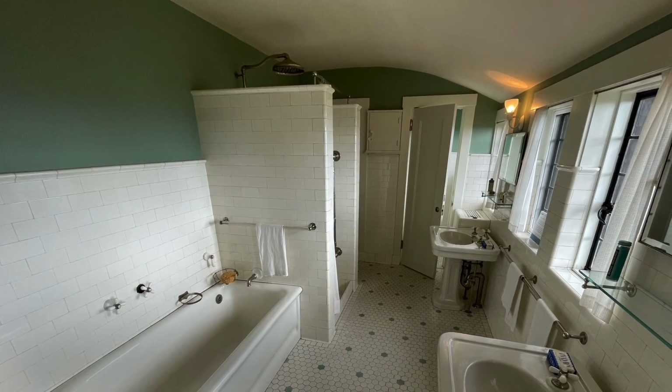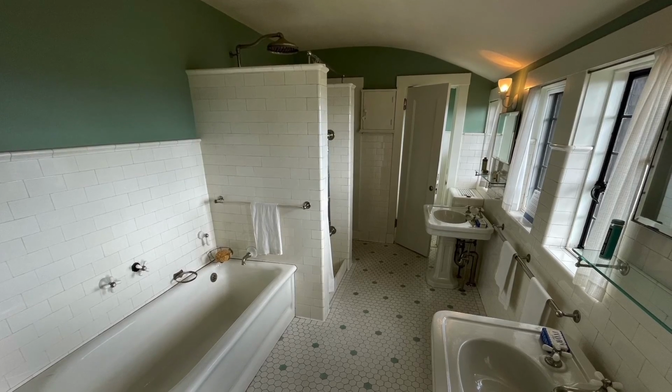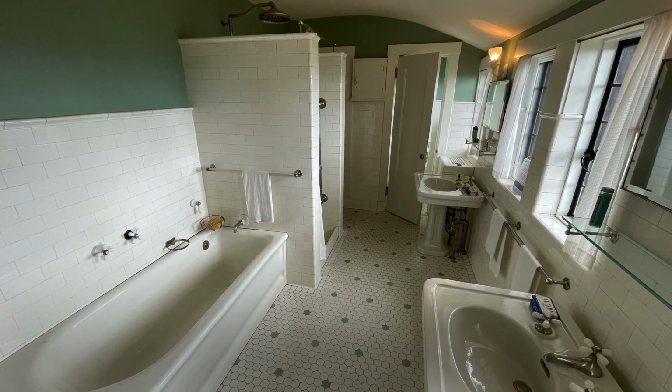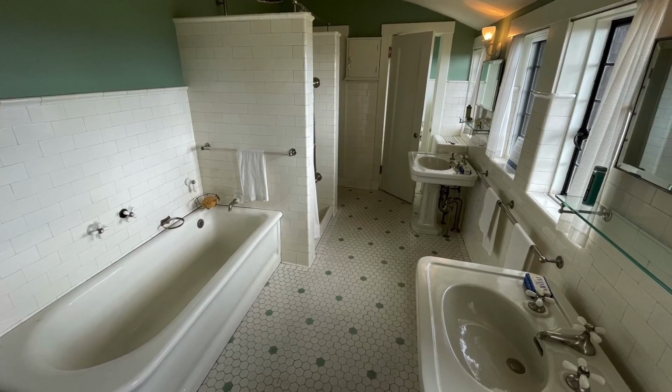The owner's bathroom is fitted with 2 toilets in individual private rooms, 2 sinks, and a deep tub. Both the enclosed tub base and tile floor and walls epitomize the modern 20th century ideal sanitary bathroom.